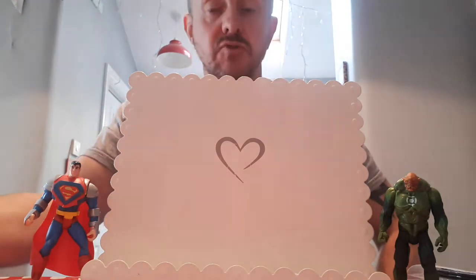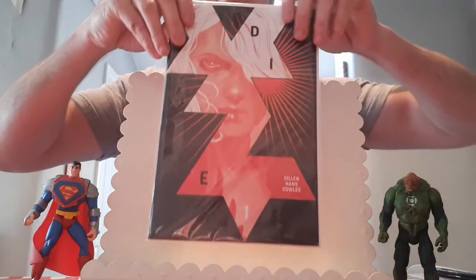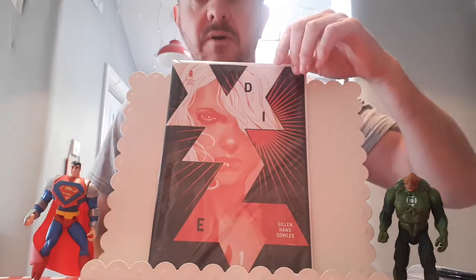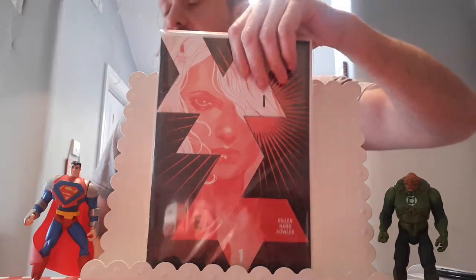Moving on, and this series gets a lot of buzz. It was a good read. It's not my favourite read. Very Jumanji-like. This is Die issue 1. This is the 4th printing. But on Comic Book Realm, this is going up. This is a $9 book now. So to pick it up for cover, yeah, why not? Nice Stephanie Hans cover there.